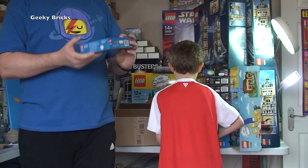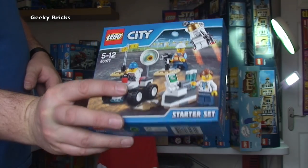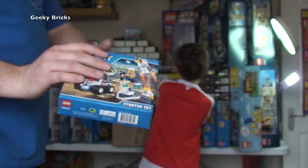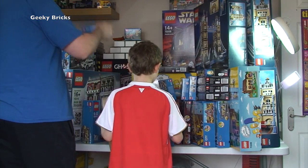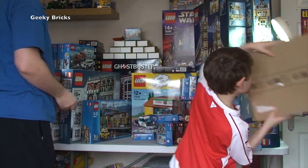And then we've got 60077, the little space starter set. I've already parted some of these out previously, and all these figures sold, I think. Five of them. So five more of these. These seem to sell pretty well, so if you want some more of them, hopefully in my BrickLink store fairly soon. But like Ethan just said, five of those. So a bit of a mixture in there, but all of it for the BrickLink store.